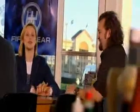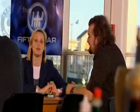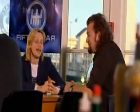Now here on Fifth Gear we have got two firm favourites when it comes to soft roaders, the Land Rover Freelander 2 and the Nissan X-Trail. Both of them like to think they've got this rugged 4x4 image, but both of them also like to think that they offer a car-like driving experience with plenty of upmarket features.